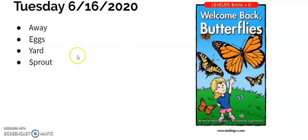Okay, so let's go ahead and go over some of the sight words. Our first word is away. Away. Now you try it. Our next word is eggs. Eggs. Now you try it. Our next word is yard. Yard. Now you try it. Our next word is sprout. Sprout. Now you try it.